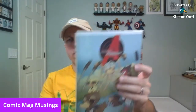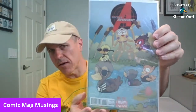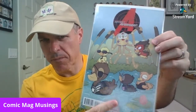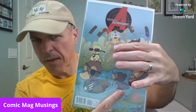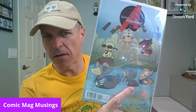This is the Secret Avengers variant edition, the Katie Cook animal variant cover. I thought was pretty cool. What do we got? Hawkeye, right? Nick Fury, Spider-Woman. I don't know. And I don't know there either. Guess I could figure it out.